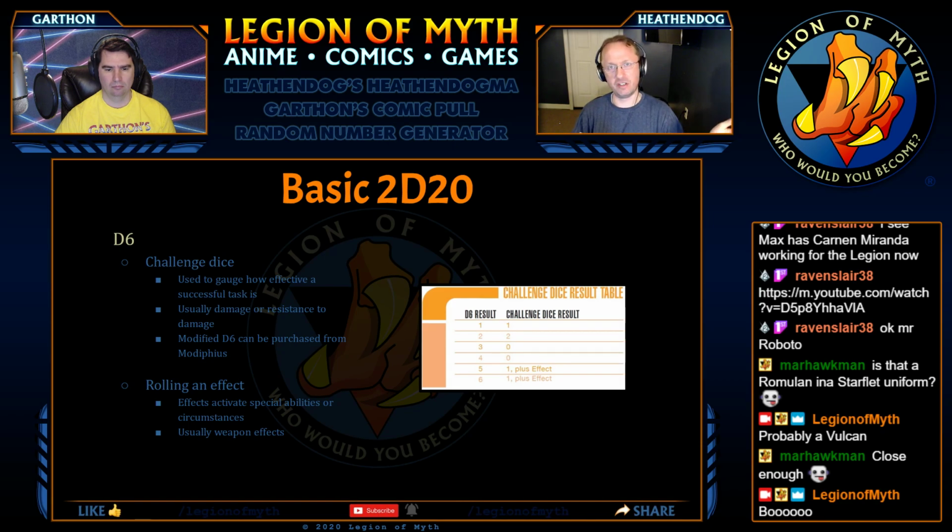I think Klingon has vicious, where every time you roll an effect, you get an extra damage die, or an extra damage every time an effect is rolled on top of what you roll regularly. So, for example, you shoot someone with a phaser, and you roll 4d6 challenge dice, okay, and you roll a 1, 3, 4, 5, 2.